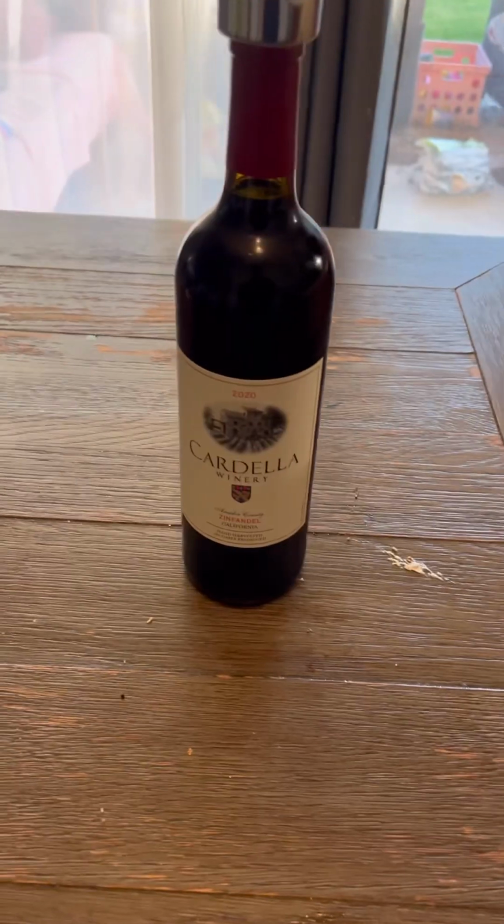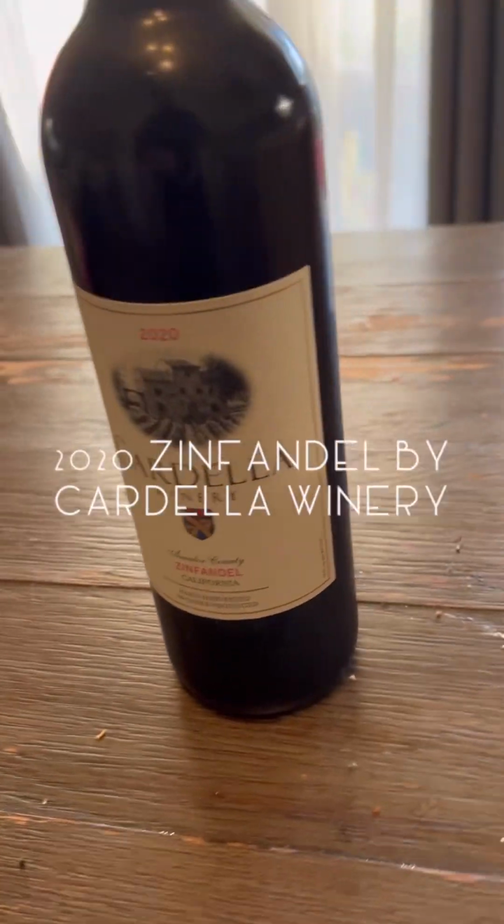All right, guys, so I am really excited to present this wine of the week to you today. This is from Cardella Winery, and it is a 2020 Zinfandel. What we're gonna do now is go back.